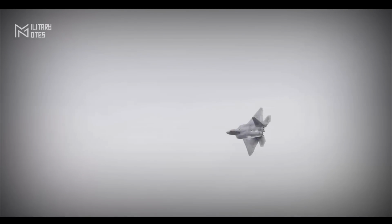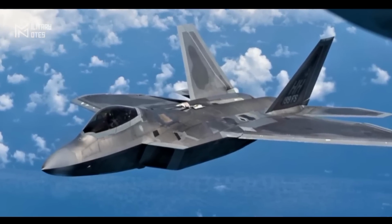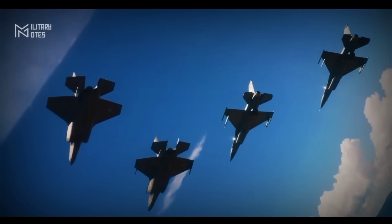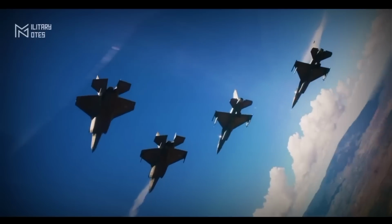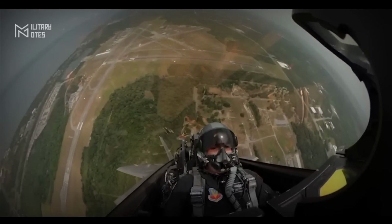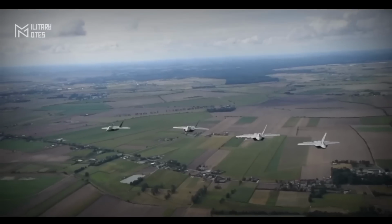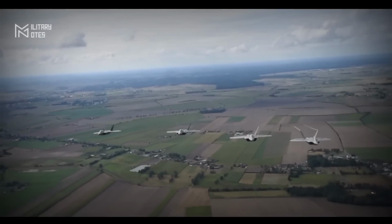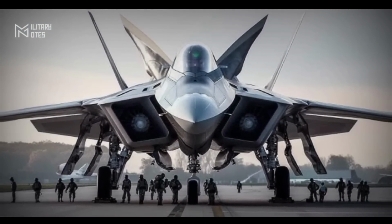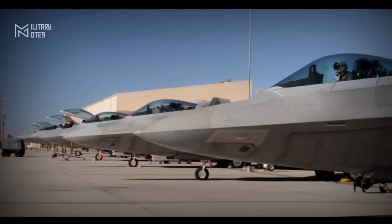Why is the hypersonic F-22 Raptor so impressive? High speed and tactical advantages. Hypersonic speed provides a major advantage in air warfare. It can chase or evade enemies in ways that are impossible for conventional fighters. For example, in a dogfight, high speed allows the F-22 to evade enemy attacks and give the enemy less time to respond.